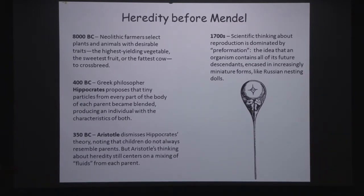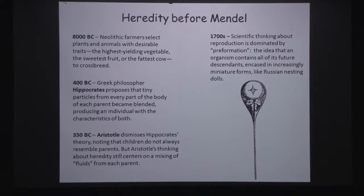People way back, a few thousand years ago, had been thinking about these problems. But the first time it appears in any kind of written form is, not surprisingly, in the time of the Greeks. It was Hippocrates who thought about the problem of heredity. He had this proposal that there are these tiny particles for every part of the body, and that each parent has these particles, and then when an offspring is produced, there's a mixing of these particles.